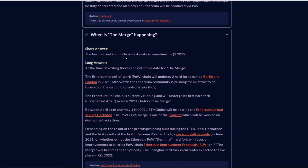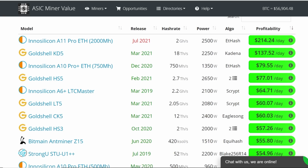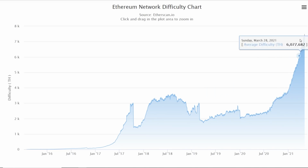In that area, that might happen. All right. So those are the two things that people should understand. All right. Ethereum EIP 1559 and the merge. And also the other variable of a lot of other miners, more ASIC miners, are coming onto the network, increasing the network hash rate and ultimately the network difficulty.